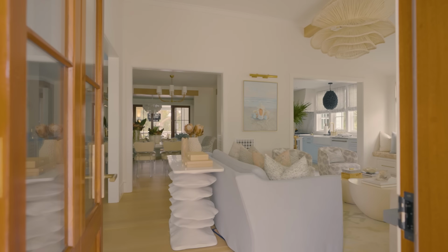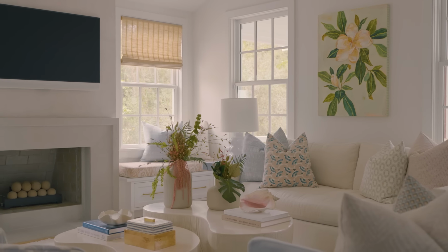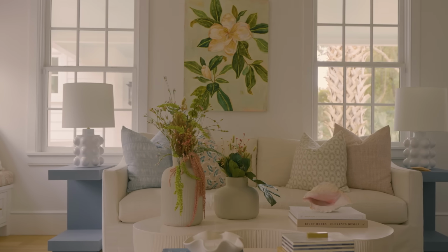As you walk into the main house, you are greeted by this beautiful space that acts as the living room and the game room for the family. So the living room, we really wanted to highlight the original beadboard ceilings. We did that by adding these beams going across this beautiful woven light fixture. And also the first thing you see when you walk in the home is this custom piece of artwork of our client and her two daughters, which is so special.